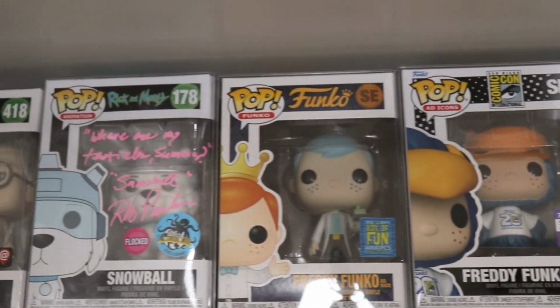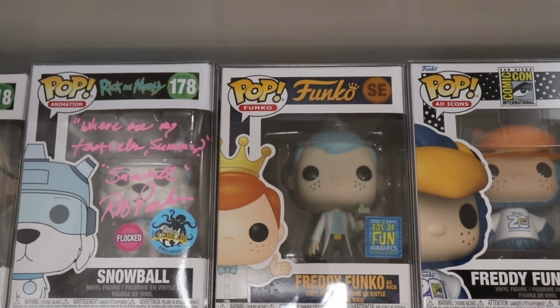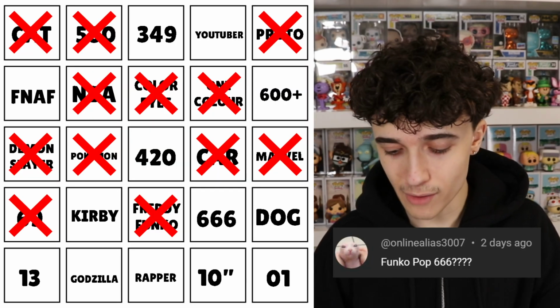And then of course, as part of my Rick and Morty collection, I've got this Freddy Funko as Rick, exclusive to the Box of Fun a few years back. So that's another one that I can mark off on the list.